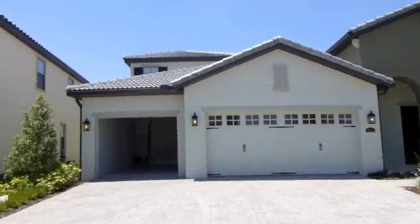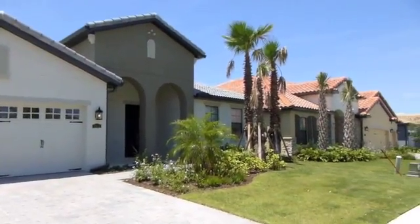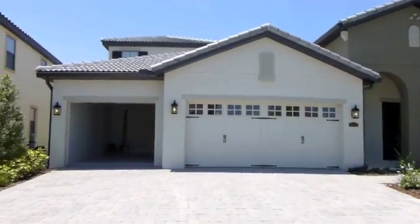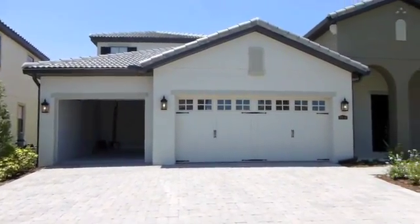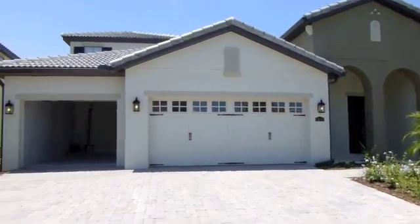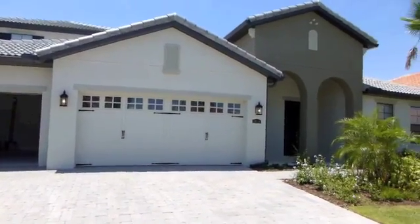Here we go, Ronald and Samantha. The home is pretty much almost completed. Final touches are going to be the morning of closing. That's when they'll come and do the final cleanup. But I'll explain all the things that I pointed out and we're going to do before closing.